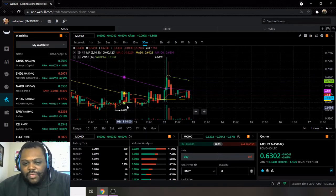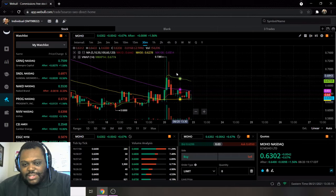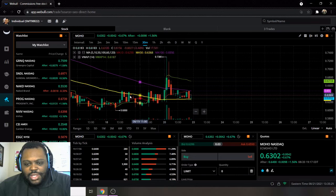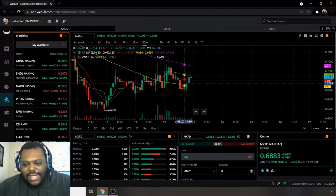60 cents was a low for them. We can see that the moving average 100 line is at 65 cents. So that's going to be one of my price targets for them, 65 cents, to see if they can break through that resistance. They're going to be looking at 67 cents and then 73 cents. So realistically, the 67-cent and the 73-cent levels are going to be the two key target prices I'll be looking at for MOHO.